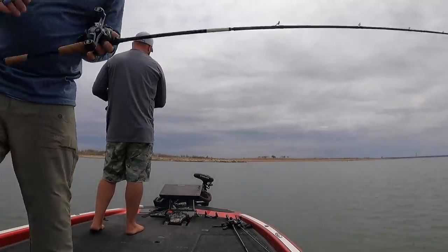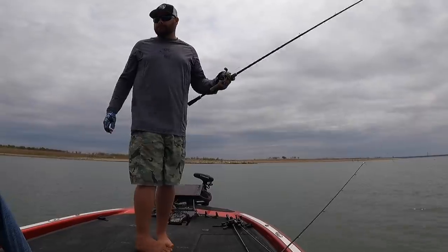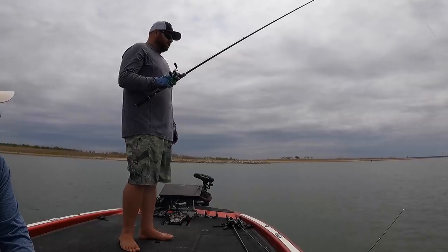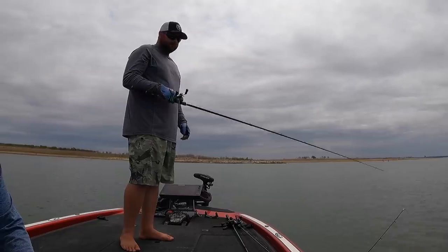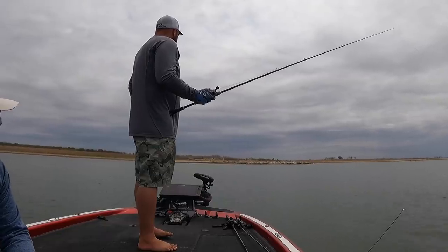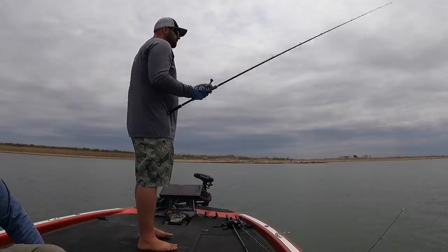Leader. I try to be thorough. Guess she was on the other side of the rock pile. That was a big one. Well, I'll get the leader material. Watch your foot, buddy.